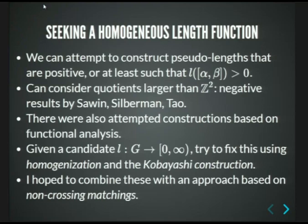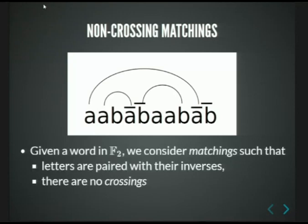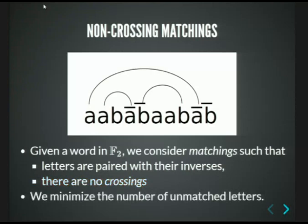I hope to combine this with an approach based on non-crossing matchings. Let me show you what I mean by non-crossing matchings. A picture is worth 1,000 words, I hope. So it's quite clear here what a non-crossing matching is. I have my alphas and betas, which became A's and B's, just because it was easier for me to generate this picture. Given a word in F2, we consider matchings such that letters are paired with their inverses: A goes to A bar, B bar to B, and no crossing. You try to make this match as many letters as possible.